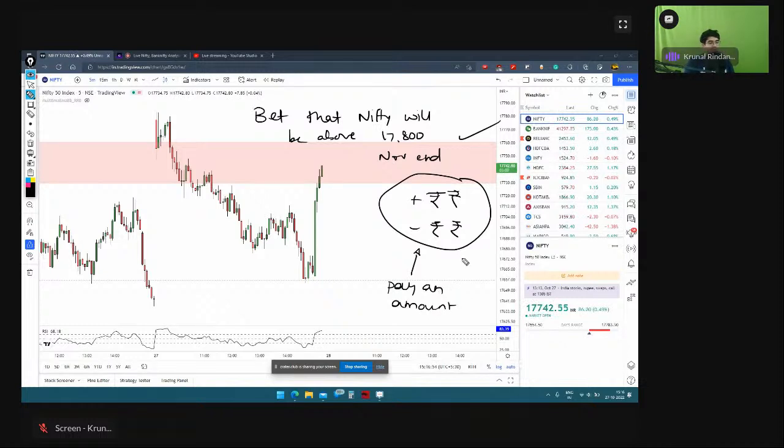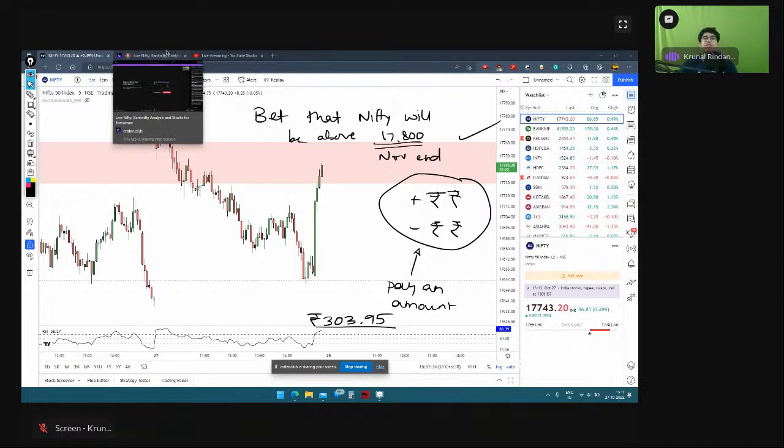So if I give you an example, let me see on my Zerodha app only, I'll tell you the exact premium which is there. Let's see. Nifty 17,800. Right now, it is 303.95 rupees. Which means अगर आपको bet करना है कि Nifty will be above 17,800, to get the privilege of betting, you will be paying 304 rupees. Roughly, this is what premium means. And this premium के ऊपर नीचे जाने से you will get your money.